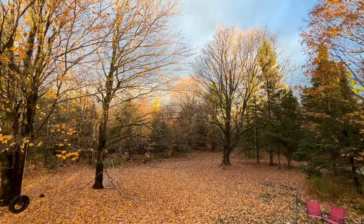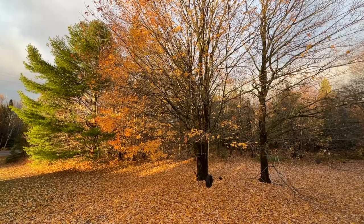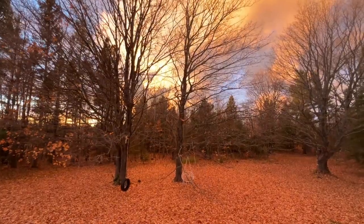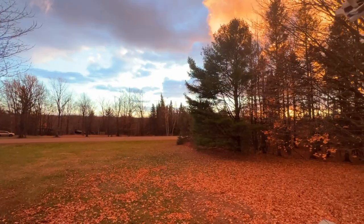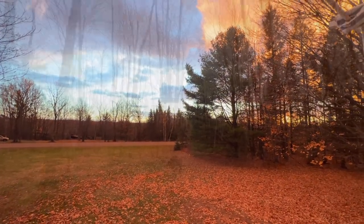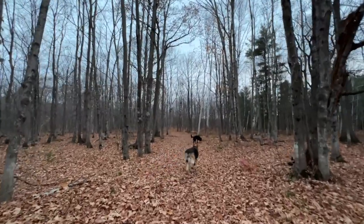As we stand among the trees, we're reminded that this is nature's way of letting go. Each gust of wind carries with it a whisper of the vibrant fall colors that once were. And we are left with a serene beauty that's equally haunting and majestic.